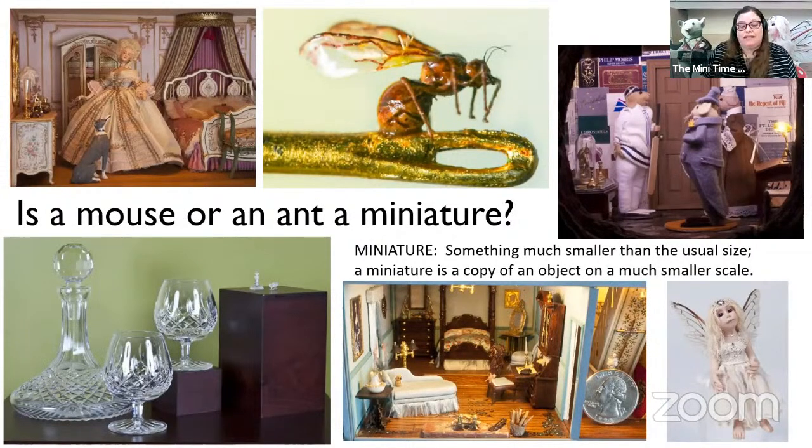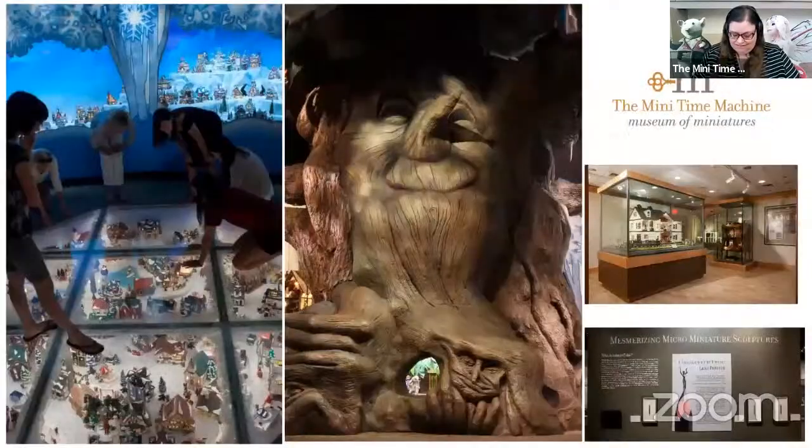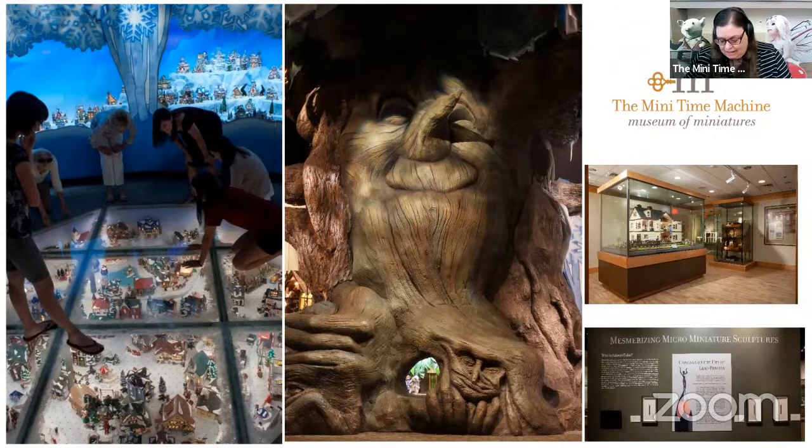I'm going to show you a lot of examples of different kinds of miniatures as we go through the slides in the session today. The Mini Time Machine Museum exhibits and highlights all sorts of amazing miniatures that are part of our collections. One of the galleries at our museum is called the Enchanted Realm. It's a magical place with woodland creatures, a snow village that you can see under the floor, fairy castles, and even a witch's and Halloween compound.